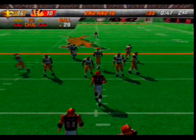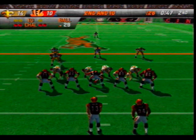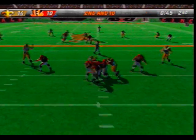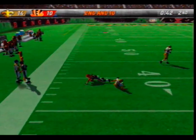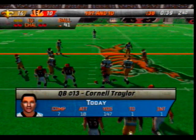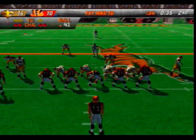Second and 10. Ball on the 29-yard line. The Saints come out in a dime package. With the throw, right on target to the wide receiver. Can't draw it up any better than that. Textbook first down. What they're doing here is keeping the defense from huddling up. And it keeps the same defense on the field.